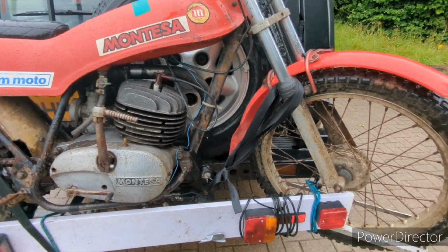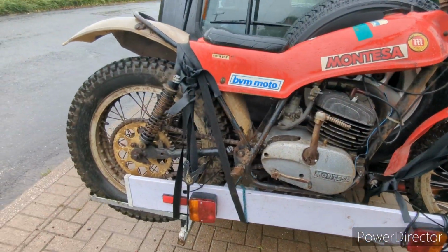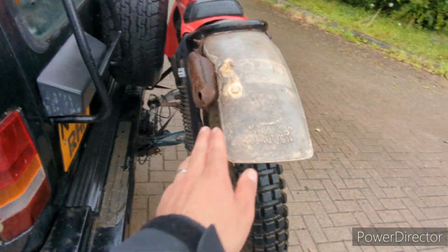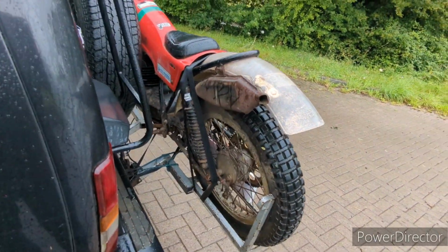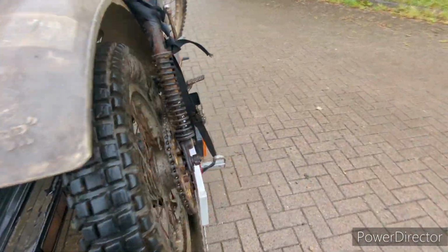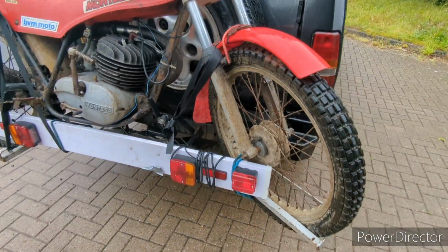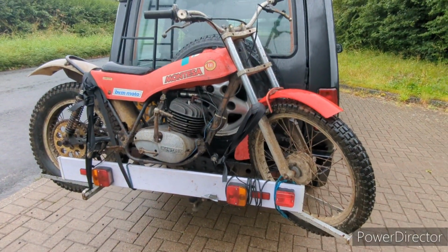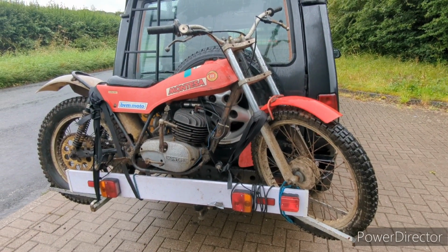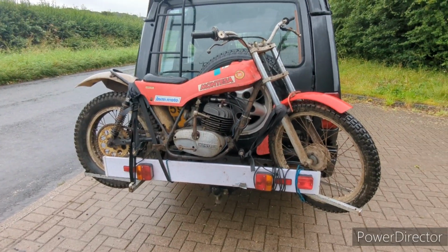That's something. Wheels are okay. Tyres hold air, or maybe they're just that hard that they look like they hold air. Exhaust good, it's non-original. It's all there. I think what we'd say is it has potential. I'm not 100% sure that's how my wife will see it.